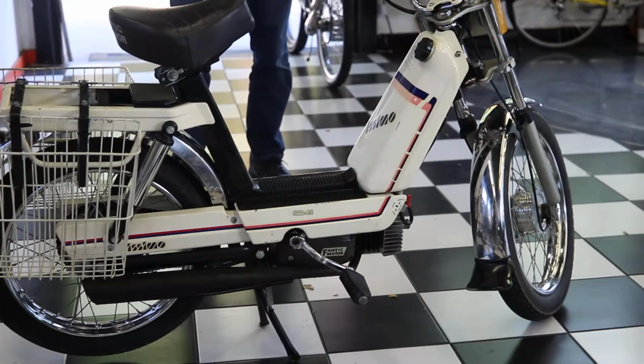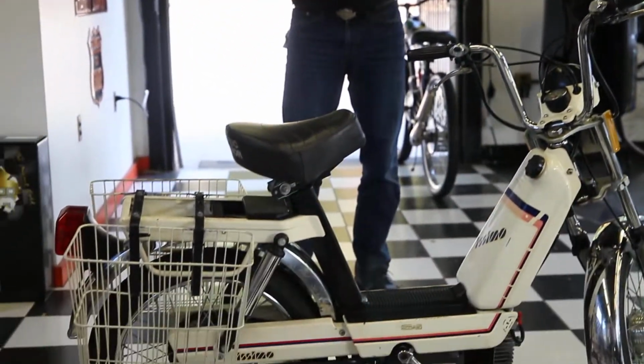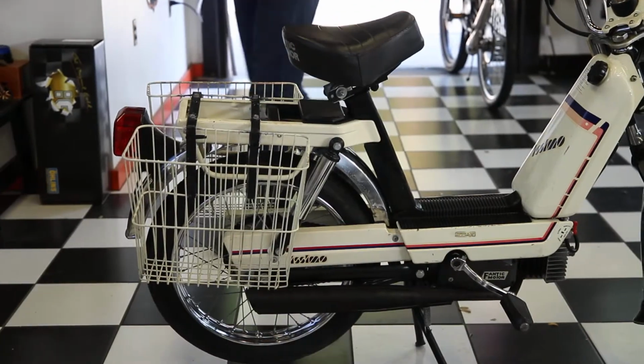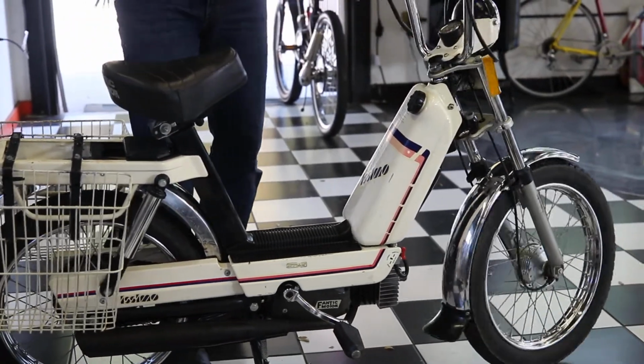I've got the service ticket for it here. They put a total of 8 hours into the bike, plus the supplies they use. It was a total of $840 worth of parts and labor put into the scooter. So good deal of effort went into it because it's in mint shape.